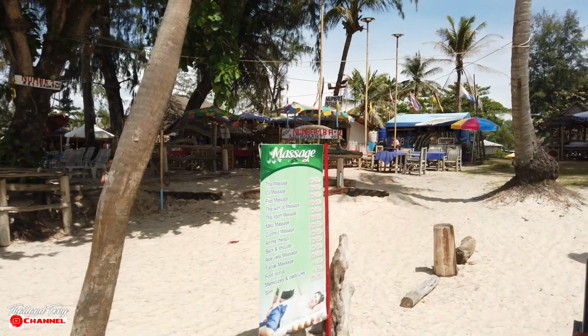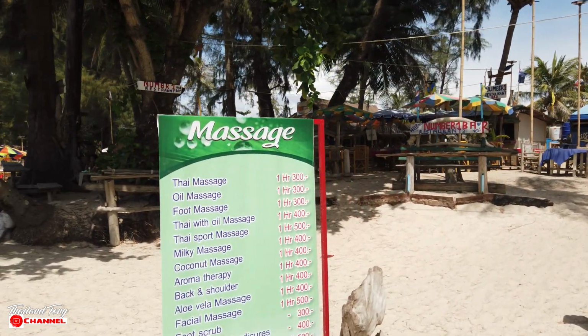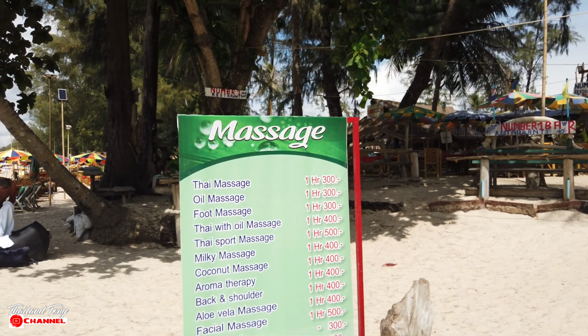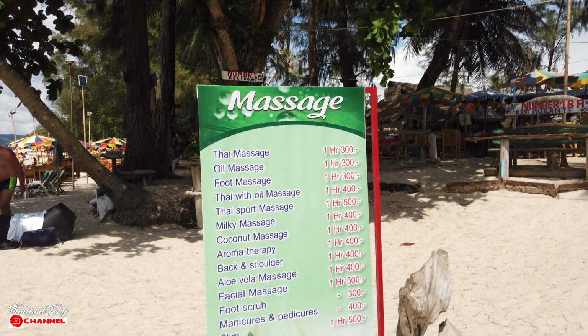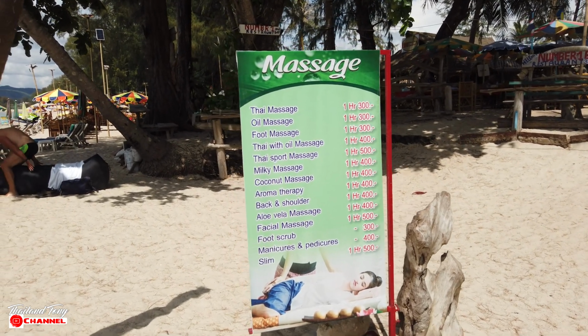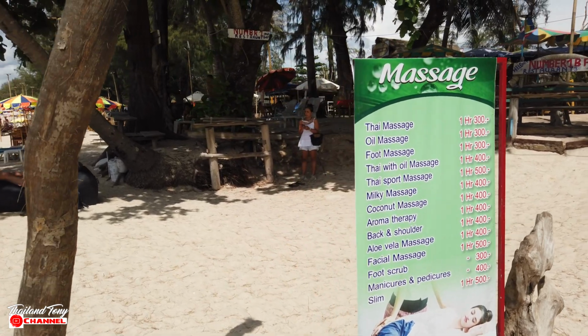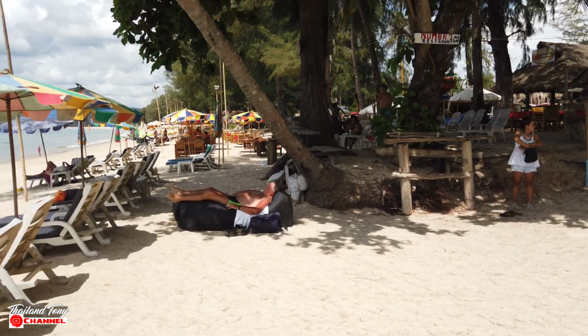Let's just move off this sand because it's actually burning the bottom of my feet. So we have some massage prices there, just to give you an idea. We've got Thai massage at 300 baht for an hour, oil massage, foot massage, Thai with oil, 400 baht, etc. You can see those prices there, so reasonable for this area, yes. Not the cheapest, there are cheaper places of course, but it may be a very, very good massage. People relaxing there, as I've said.